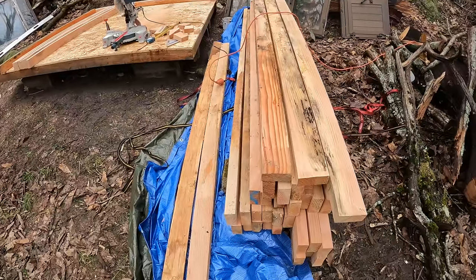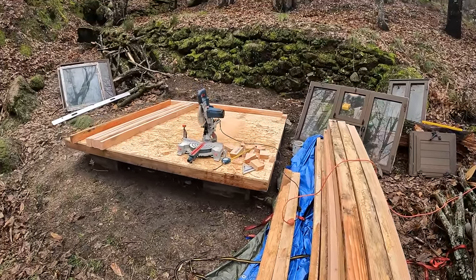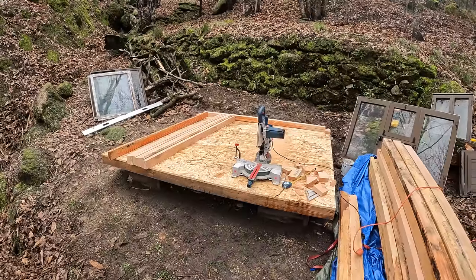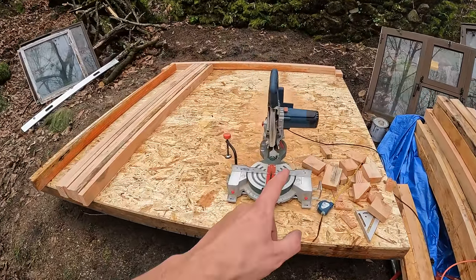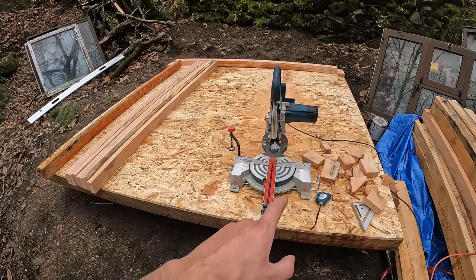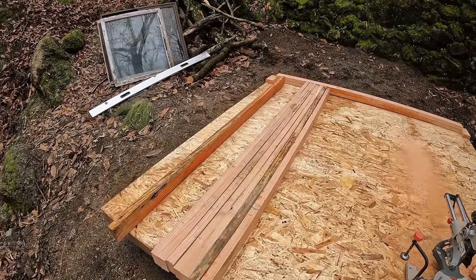I can tell you, moving all of this up here was really hard, but that's the name of the game when you don't have a road to the cabin site. This is working out really nicely, using a deck to cut all the timber. Let's go, let's get this back wall up.